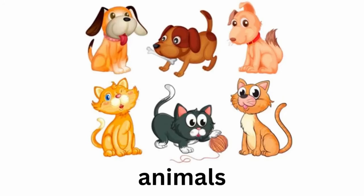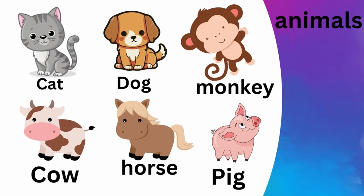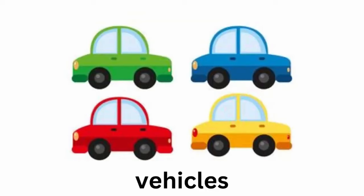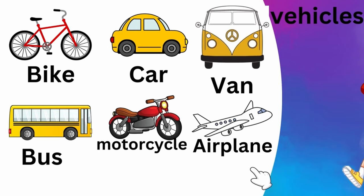Let's see what we can find in animals. A cat, a dog, a monkey, a cow, a horse, and a pig. Let's see what we can find in vehicles. A bike, a car, a van, a bus, a motorcycle, and an airplane.